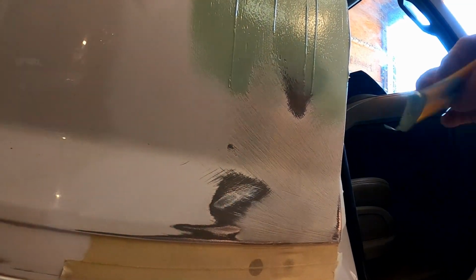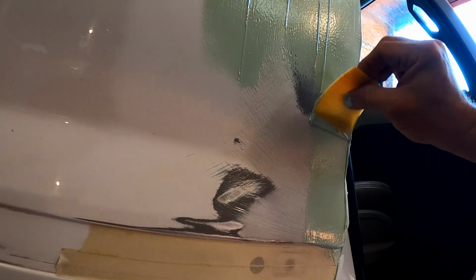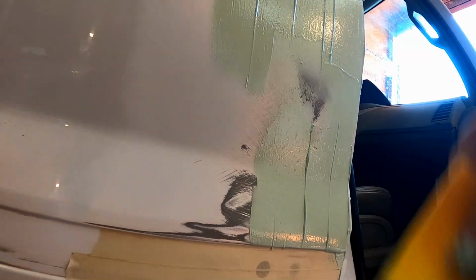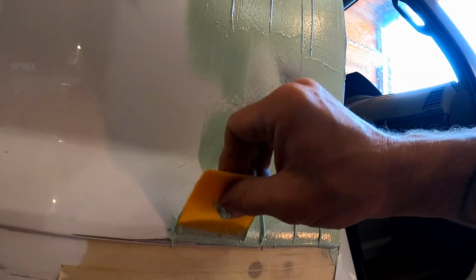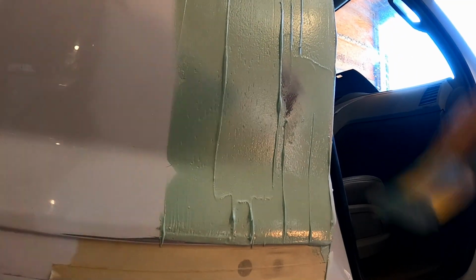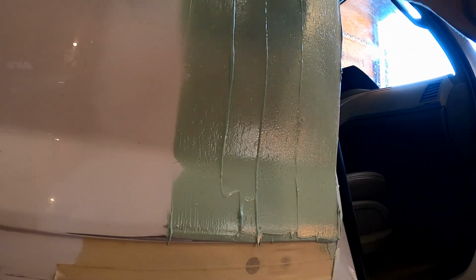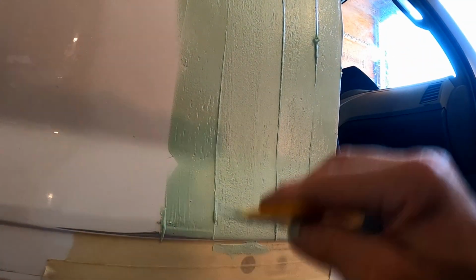I'm gonna go right over the edge with it. Remember, we got our tape over there to kind of help us out, so we don't have to worry so much. We'll just peel that tape off here in a minute, and all that excess glaze will come right off with it. This stuff is already starting to tighten up on me. That's okay. Looks like we'll get this whole area here wiped, and that's exactly what we want. We'll worry about that bottom part here in just a minute.